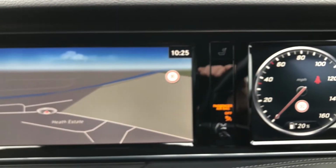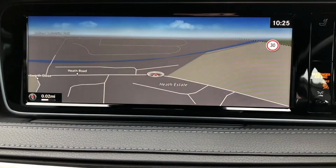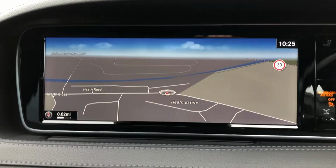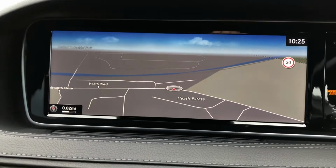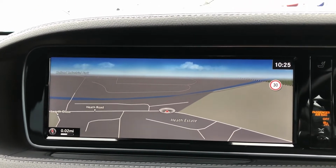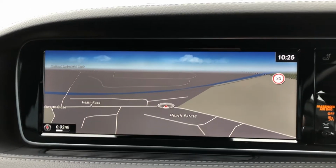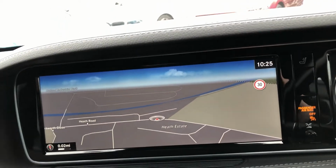Now what we're going to do is move on to the media system, that great big almost ProNev-esque screen. What this means is you get a larger display, greater contrast, higher resolution, and it really is game changing. There's so much more benefit to having a bigger screen and a bigger layout, and it just really fits the sumptuous design that Mercedes have gone with.